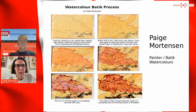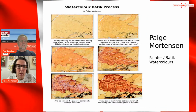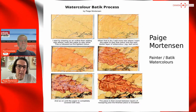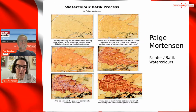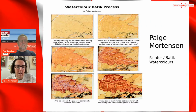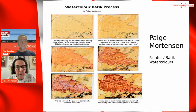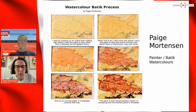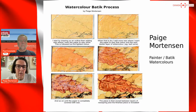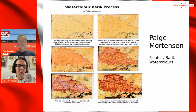Right. And then on that very first image, you probably can't see it on a phone, but in the top left-hand corner, there's a little bit of white. That's where the wax is on there. So some of that paper will stay white. And then I put the lightest color of watercolor that I'm using, and I let that dry. Then I add more wax. So in the second image, on the right-hand side there's a paler yellow and a darker orangey yellow. So I've added more wax to keep it the light yellow and the darker color.